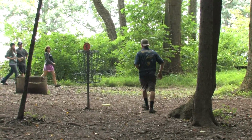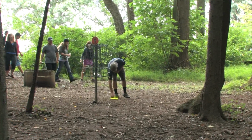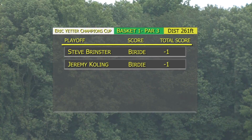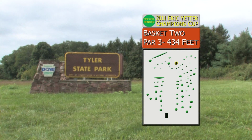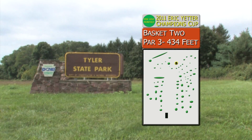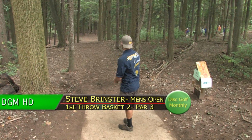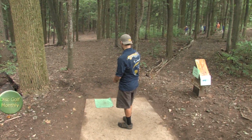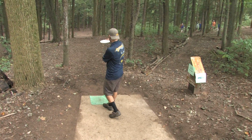Steve with the drop in here for the birdie. All right, so a pair of birdies there as we move on. Good start. Tom, we're at basket two, par three, 434 feet. It's downhill through the chute. We just saw it. Steve's putting a towel down, so he's got some good footing there, which is allowed by the rules. Steve's going to play a backhand.